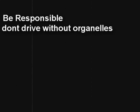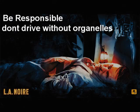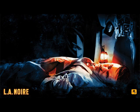Please note studies have shown a life without organelles can result in death and death-related symptoms. Please be responsible and do not drive without organelles.